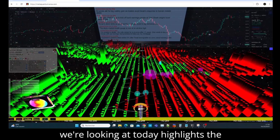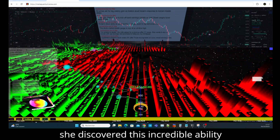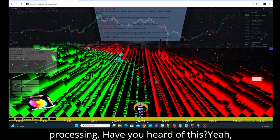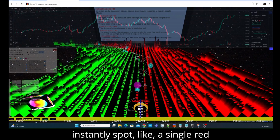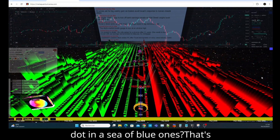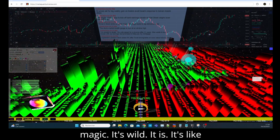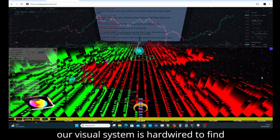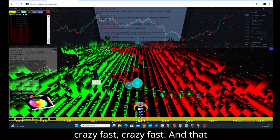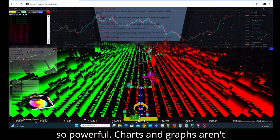One of the sources we're looking at today highlights the work of psychologist Anne Treisman, and she discovered this incredible ability our brains have called pre-attentive processing. Have you heard of this? Yeah, definitely. So you know how you can instantly spot a single red dot in a sea of blue ones? That's your pre-attentive processing working its magic. It's wild. It's like our visual system is hardwired to find patterns and outliers, and it does it crazy fast. And that right there is why data visualization is so powerful.